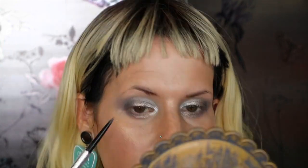Now using Precisely My Brow Pencil by Benefit. I'm just gonna use that, quite a sharp sort of pencil, just to fill them in and do the shape.